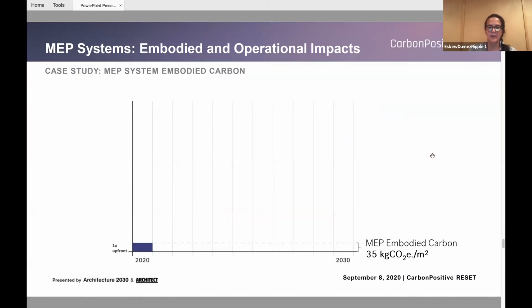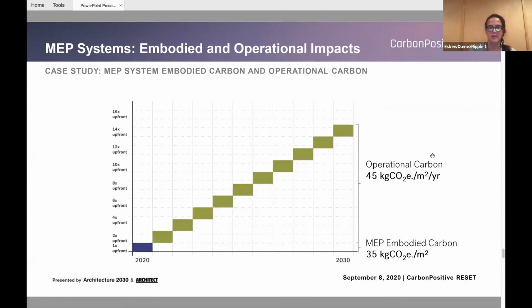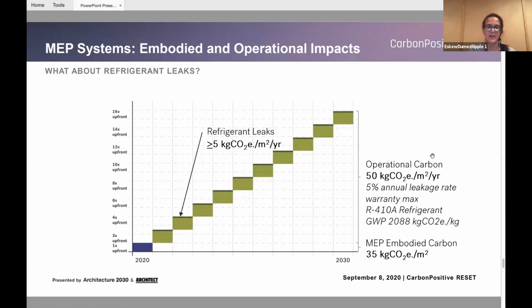So we've got our embodied carbon upfront costs, basically, of the MEP system here. And here we see the operational carbon. And we see pretty quickly that even by 2030, operational on a standard grid, not on a green electrified grid, is going to overtake the embodied carbon impacts. But then once we factor in leakage rates, we also find out that refrigerant leaks are pretty significant, and we need to keep an eye on this.